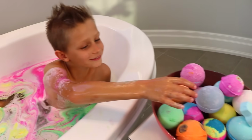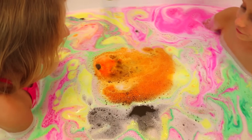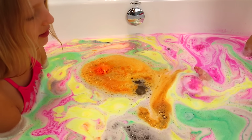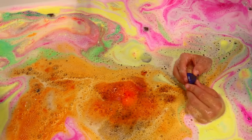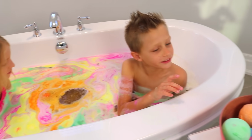Pink, no, pink. How about the orange? Fine. Ooh. Oh, we did this bottle last time, I remember. Yeah. Oh my goodness. Look at it. It's fizzing out. It's so cool. This bath bomb is coming to attack. What is this? It's like really slippery. I think it's part of a bath bomb too. Oh yeah. Alrighty, next one shall be.